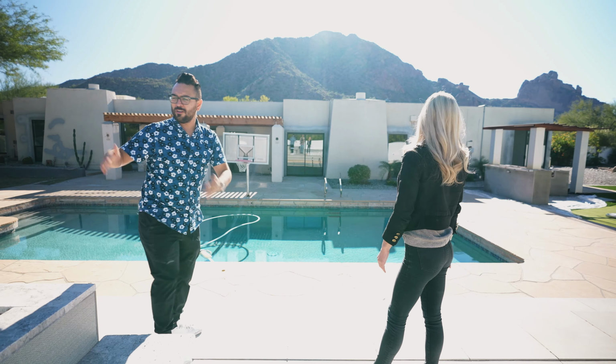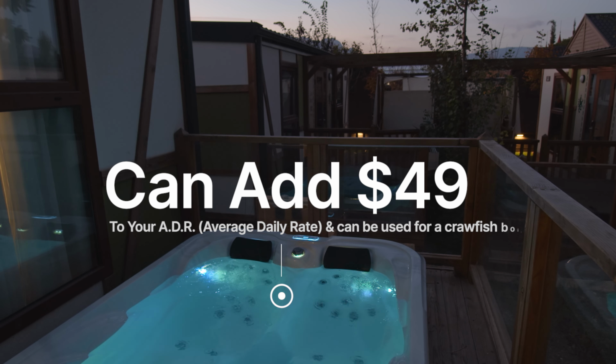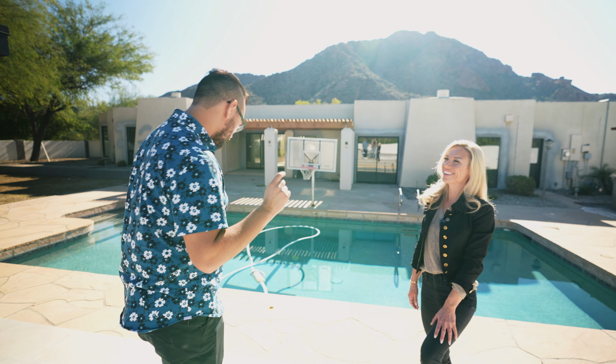And by the way, hot tubs, I'm very anti-hot tub. There's so much maintenance, they're always so finicky, but more and more these days, I'm really getting into amping up the hot tub feature at any Airbnb because research and studies do actually show that a hot tub can add as much as $49 to your average daily rate. So if you spend 10,000 bucks to get a hot tub ready to go, you could pay it off in 1 to 2 years pretty easily. You know, they always say 90% of statistics are untrue. That one's real. I did the research.